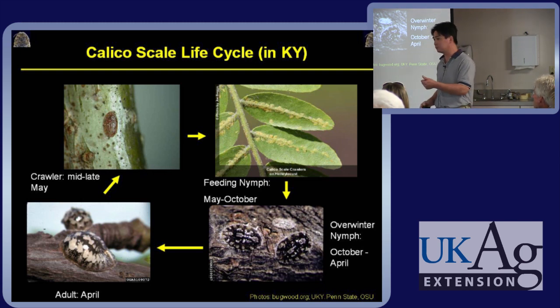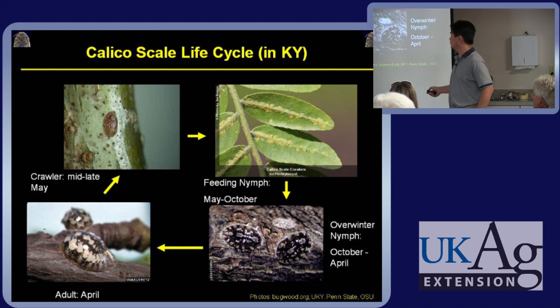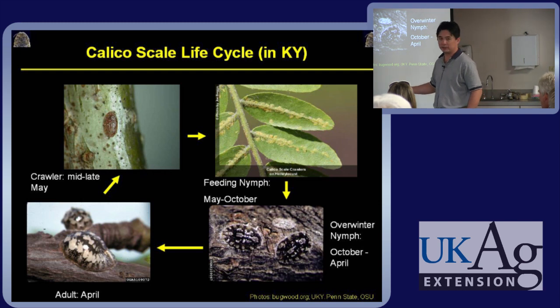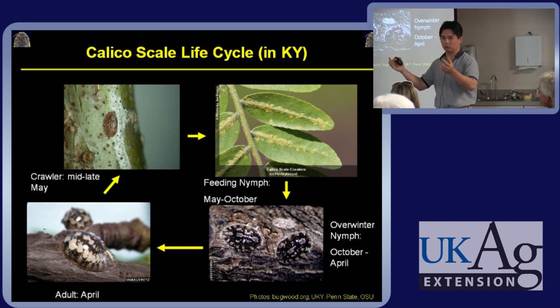So if you see honeydew, it would be a good indication for some kind of sucking insect. So lift the leaves underneath or look at the twigs above it, you might actually see a scale, a whitefly, or some kind of aphids. All right, so the adult female swelled up in April and starts to produce eggs, and the eggs hatch in mid-late May. And at that time, the little hatchlings, that's what we call a crawler, start to crawl all over the place. They can also catch a wind and fly to a new plant.